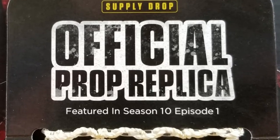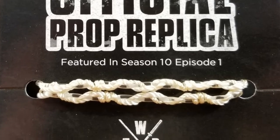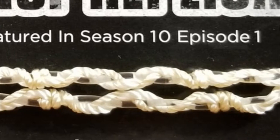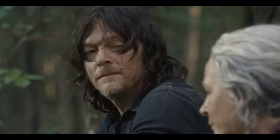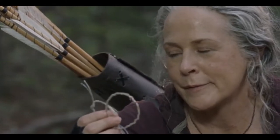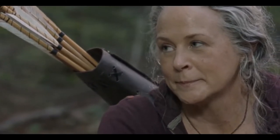And then we have an official prop replica featured in season 10, episode 1: friendship bracelets. So we have two friendship bracelets that Daryl and Carol were wearing. So you and I can wear Daryl and Carol friendship bracelets. I forgot all about that. Nice. That's pretty cute. I like that. That's awesome.